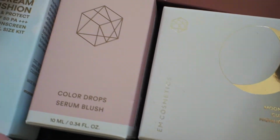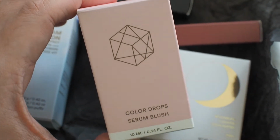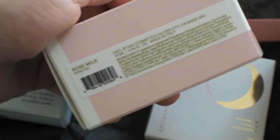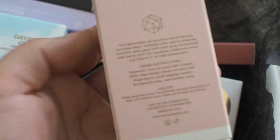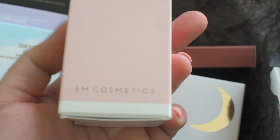Added to the cushion foundation is this Color Drops Serum Blush. I'm used to wearing cream and liquid blush as I find them better suited to my dry skin. The Color Drops is made in Italy and comes in 8 beautiful shades that did not make it an easy choice, but here I'll be trying out Rose Milk.